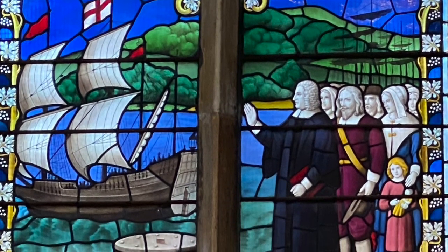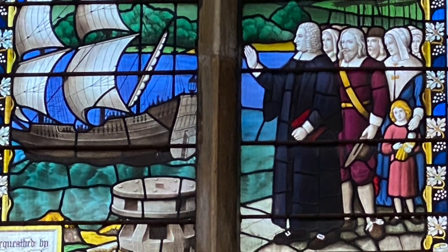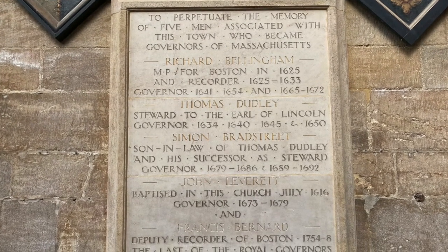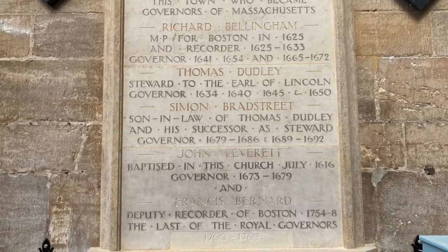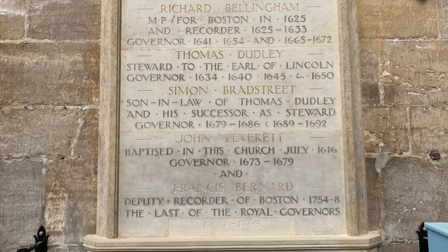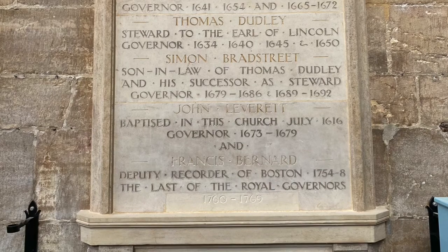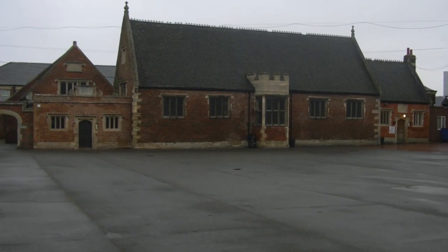It's believed that about 250 Boston Puritans followed him to a new life in America, including a mayor, an alderman, a lawyer, a member of parliament, a wealthy merchant, a surgeon, and the headmaster of Boston Grammar School. The Boston men dominated the colony for the first 85 years. They founded the Boston Free Latin School, the foundation of public education in America. The school was modelled on Boston Grammar School.